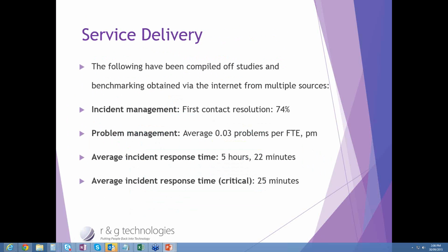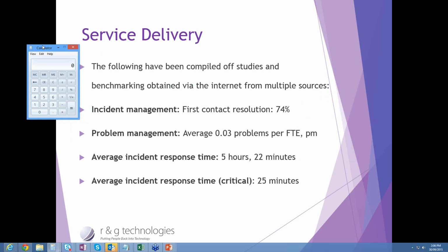Problem management. An average of 0.03 problems per full-time employee per month. What that basically means is, and I'll just bring up my calculator, I hope you don't mind, my maths isn't that good, let's say you've got 30 staff multiplied by 0.03, you'd be expecting to have one new problem management issue a month. So if you're having more than that, it obviously flags something for you. If you're having less than that, it also flags something for you. It flags that maybe you're not identifying problem management effectively. But that gives you some sort of basis for how to determine how many problems you should be having versus incidents. So if you've got 150 staff, you're probably getting 4 to 5 new problems every month, specific problem management issues every month.